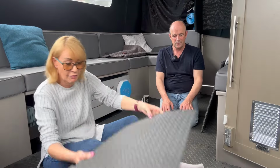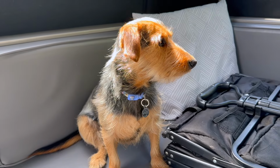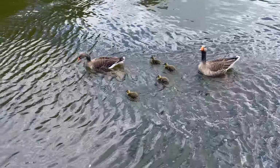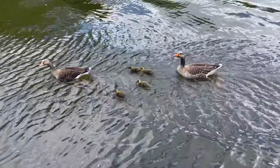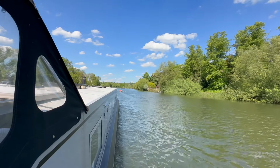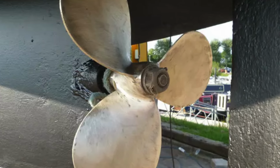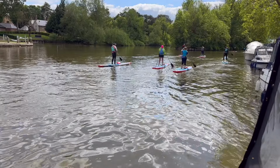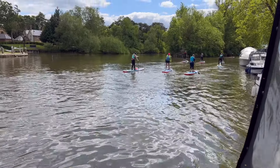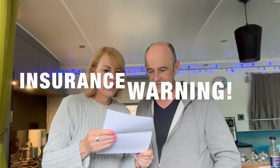Today we're tackling a long overdue job, replacing the stern deck flooring. But while we are busy with interlocking foam, we recently discovered something far more alarming. Turns out, if we claim on our insurance to fix the propeller, our premium would almost triple. In today's video, we talk you through what that means. If you're a boater, this is something you really need to know, and make sure you double check your policy.